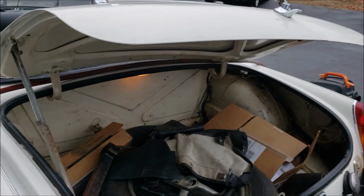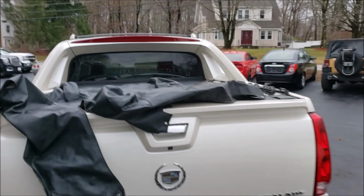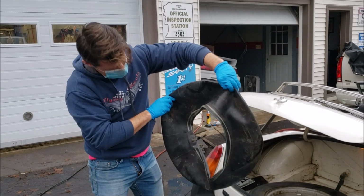We got the jack, the spare, some extra parts and springs. I also got this bonnet. I think this goes over the interior when the top is down. Is this what I think it is? A tire tube for a 13-inch tire? That's pretty funny.